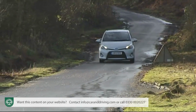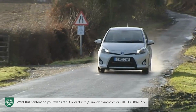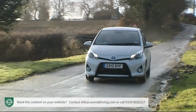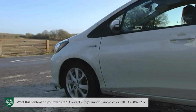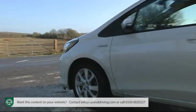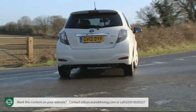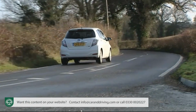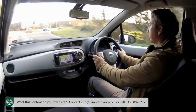Is this the cheapest means of super mini motoring when you add everything all together? No, of course it isn't. Whatever contender you're looking at in this sector, a bog standard entry-level petrol model will always ultimately make more sense when you take into account the low annual mileages that owners of this kind of car tend to do. But for what it is, this Yaris Hybrid represents a remarkably frugal way to get about.